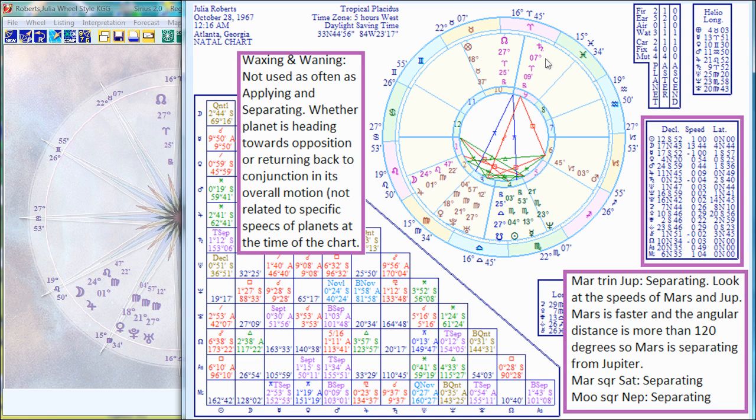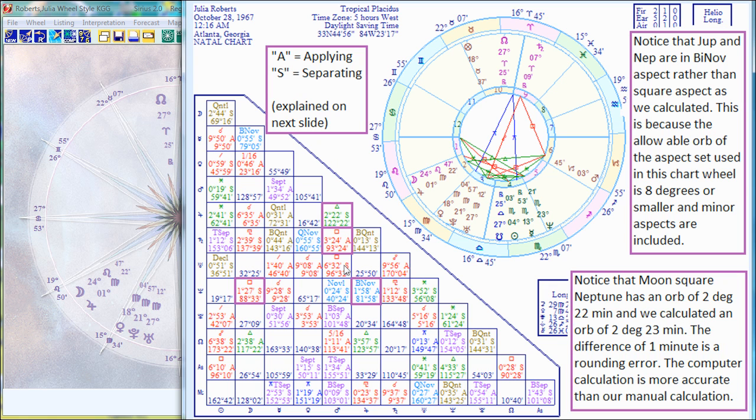Now, here's another basic thing that astrologers understand, waxing and waning, and you should be able to figure that out as well. Let's look at the Mars trine Jupiter. Here's Jupiter over here at 1 degree Virgo in the 2nd house. Here's Mars at 3 Capricorn in the 6th house. We said this is a trine, and if we look at Mars and Jupiter in the aspect grid, well, let me go back to the previous screen. Mars and Jupiter trine with a 2 degree 22-minute orb separating.